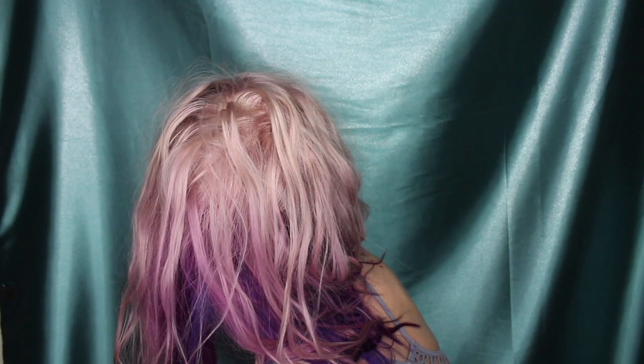Good morning, my people. It is day 4. Hair is undeniably greasy now. The back of your head should look kind of like that. So honestly, at this point, if I were a regular human being, I would wash my hair, but it's still pretty nice and ratty on the bottom and we want to keep that look.